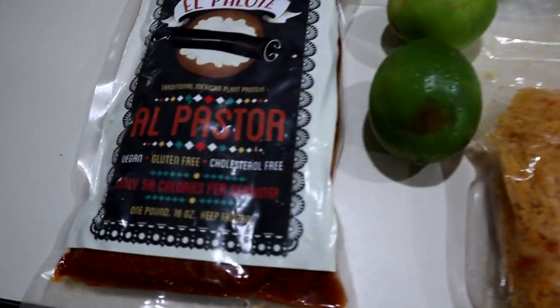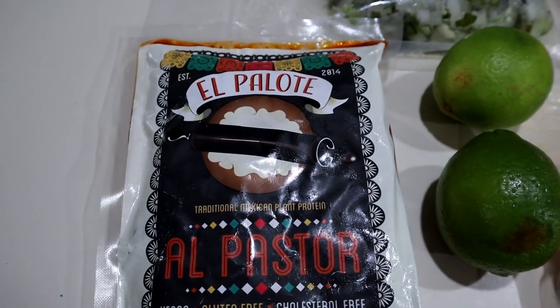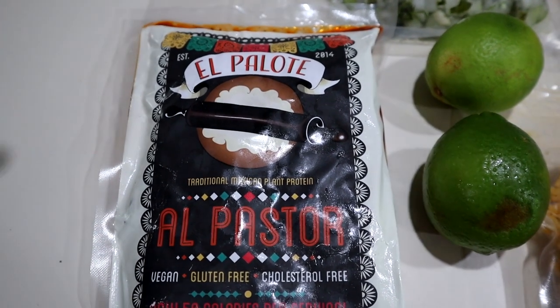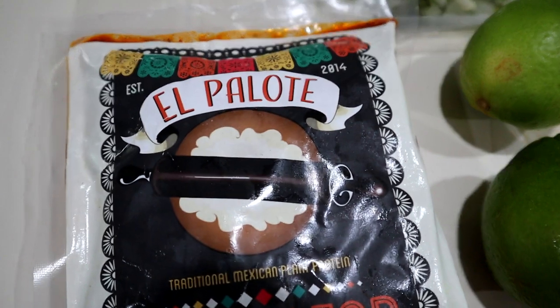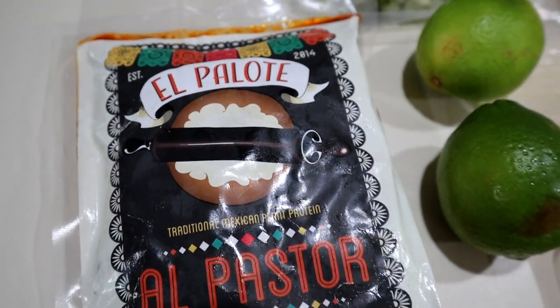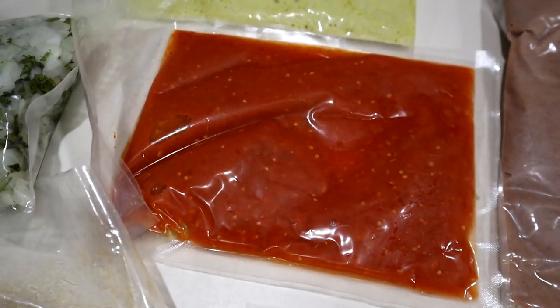And it's from a company. What's the company? El Palote? Well, it's Gold Belly is what I ordered off of, but that's the actual restaurant that it came from. Okay, so it's Gold Belly El Palote. I think I'm saying that right. I think so. But yeah, I don't know if that works that way, but we were in New Mexico.